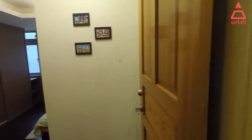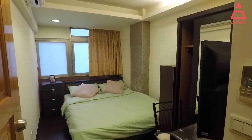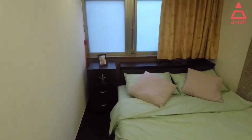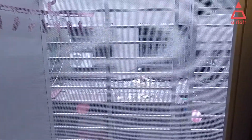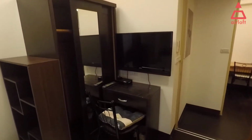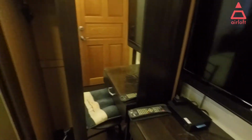alright, and the second room. So it's also a double bedroom. There's a standard double bed, drawers, and also window. Just open it, same window, and also TV screen, closet, desk, and chair. And right here is the AC. Alright.